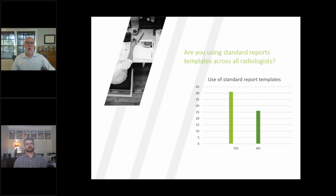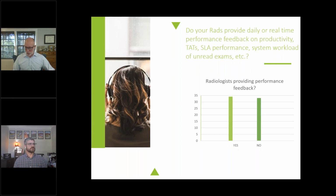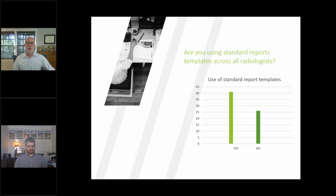So next question, are you using standard report templates across radiologists? I think we kind of covered that, but by the way, the breakdown on it, let me get back to it real quick. Looks like it was more yes, the majority of groups were doing that. It was about 58% to 42%.